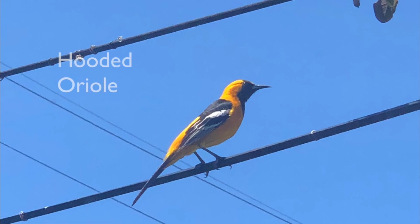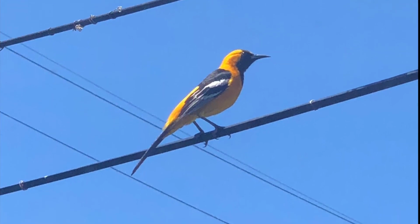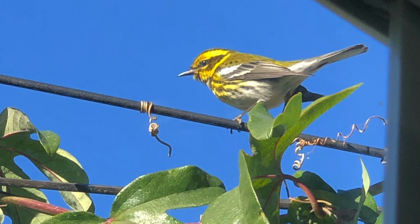The most colorful birds I've seen are the hooded orioles, and my best sighting yet, this little Townsend's warbler. He only showed up one time. He's a migrant. Never seen him again.